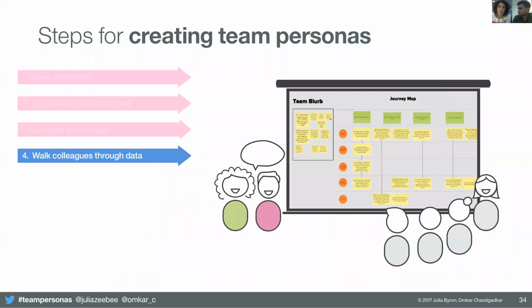Then we gathered both our local and remote colleagues together for a workshop. We walked them through our journeys and our overviews. Sometimes we would do role playing with everybody involved to keep them engaged. And then sometimes Omkar and I would just do a readout so that people could really focus on listening and learning. While this was happening, everybody noted down insights and questions.